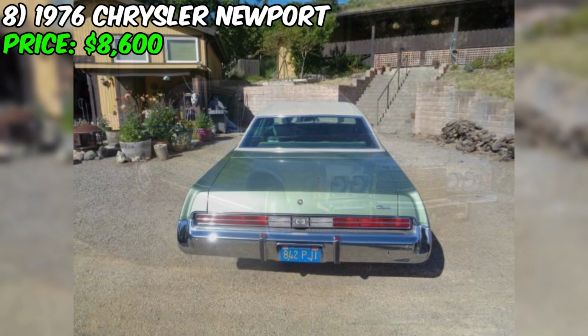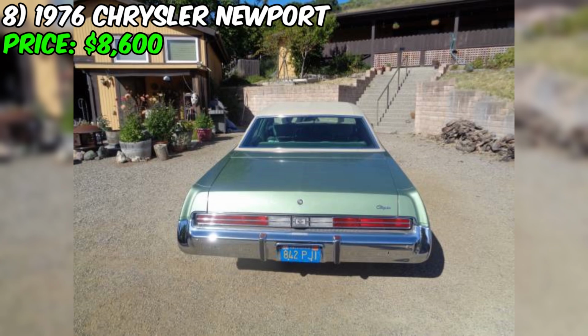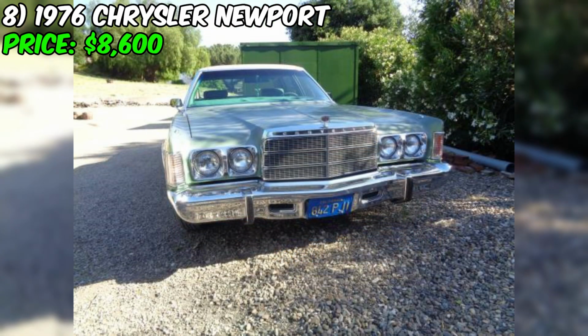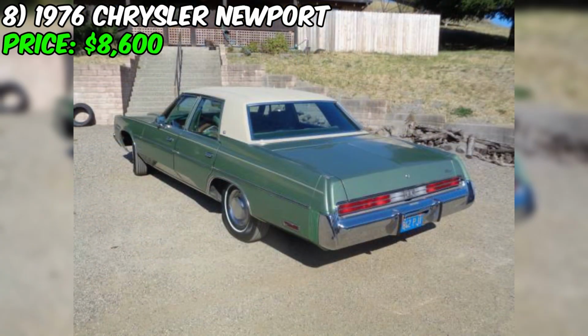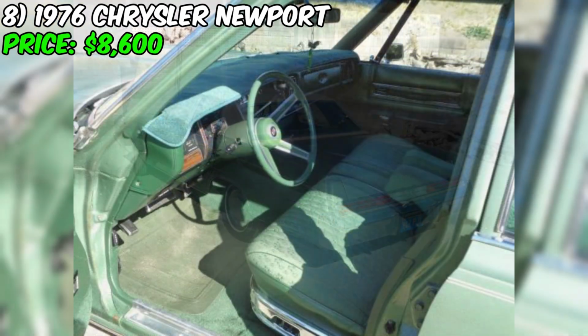This 1976 Chrysler Newport is a rare find indeed, and it's the kind of car that will turn heads wherever you go. Whether you're a die-hard Mopar fan or just appreciate the style and craftsmanship of classic American cars, this Newport is sure to impress. And with its low mileage and incredible condition, it's the kind of car that you can enjoy for years to come without breaking the bank.